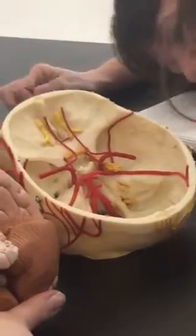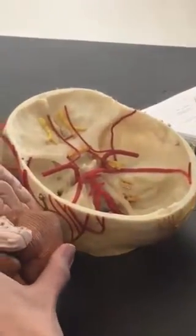I'm just trying to, that's where the dentist gets you, right? Right, yes, looking at it in there. Yes, that's where you get your shot of Novocaine.